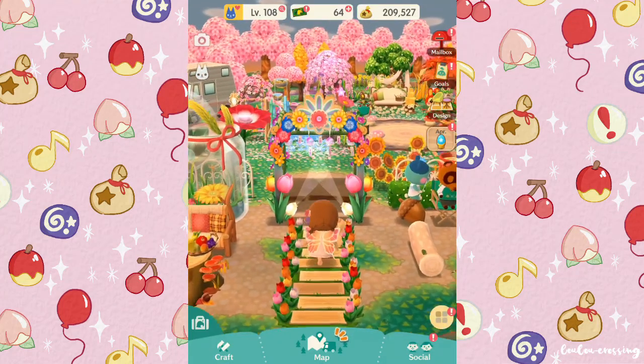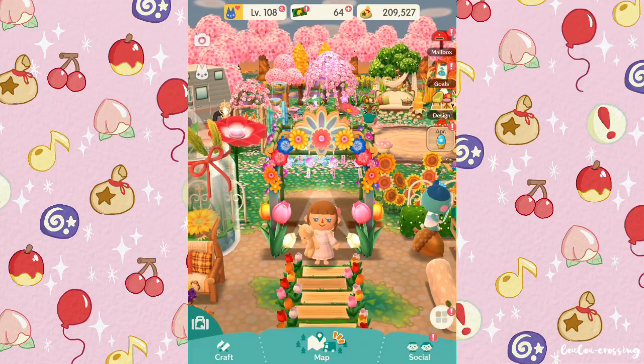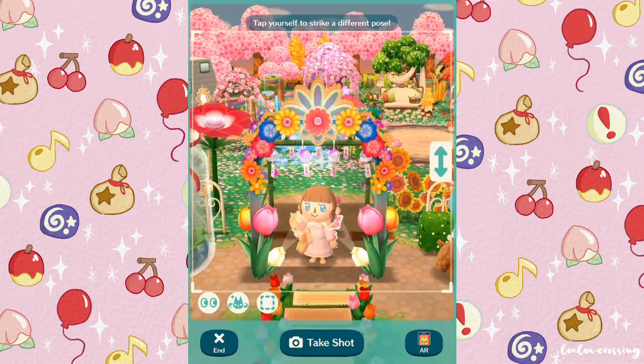And so of course in the centre over here we have the entrance to my campsite, which is made from these really beautiful tulip pathways and this big flower arch, which I think was from Parvey's flower event years ago. If I just use my camera to show you.